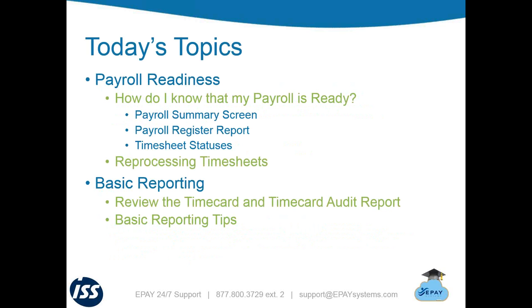Now, for today's session, as you read in your Epay update on Monday, today's session will be focused on a couple of key topics, primarily surrounded around payroll readiness. So what we're going to do is talk about how do I know that your payroll is ready to go. We're going to talk about the payroll summary screen, kind of review that process, talk about timesheet statuses, and also talk about the payroll register report that's out there. All three of these steps are critical and key to ensuring that you have the proper employees being paid, obviously, but more importantly, have all the T's crossed and the I's dotted when you tell corporate payroll that you are done and ready for payroll to be processed.